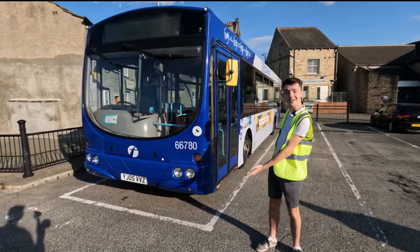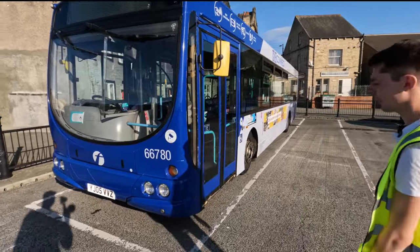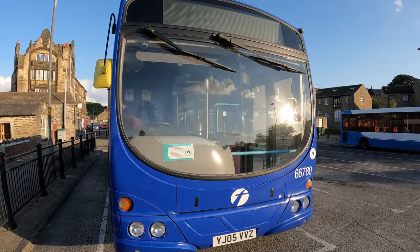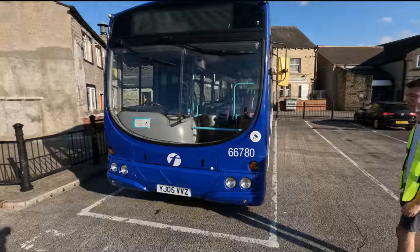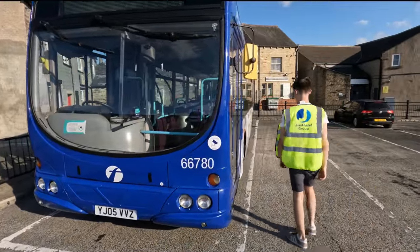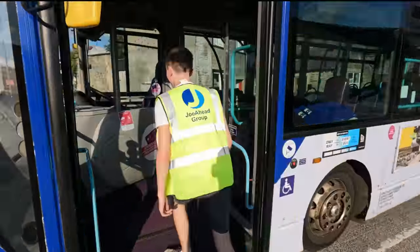This is what I bought. 66780 from First Halifax, and we've just brought it over from Halifax to Skipton now. It's a 2005 plate, and it's done most of its life as far as I'm aware in Halifax. So, yeah, it seems to work. I mean, it got us here.